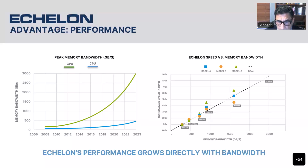And on the right, I make the point that yes, we can. On the right, I'm plotting memory bandwidth on the x-axis and a normalized speed on the y-axis. And so what I've done, I've taken 3 models, the blue square, the orange circle, and the green triangle. And I've run them on 5 generations of NVIDIA hardware from Kepler all the way up to Ampere. And I've normalized the speed to Kepler, so that's why it's all 1. And now I've plotted the relative speed up for each of those architectures.